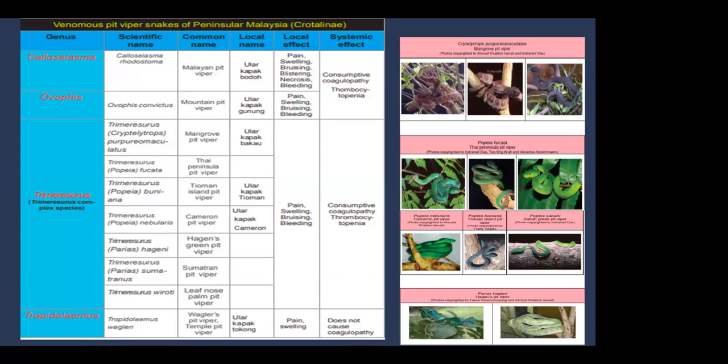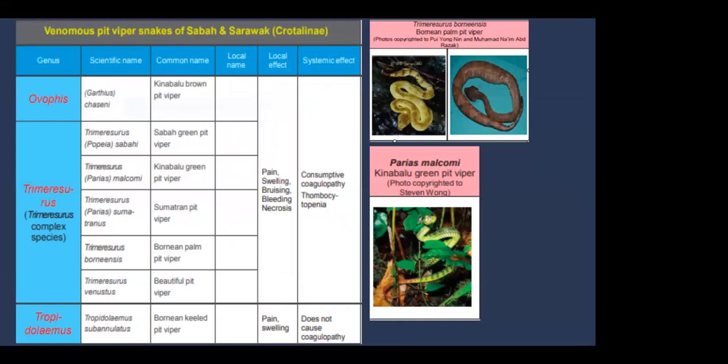So basically these are the venomous snakes from the Viperidae group. This is from Peninsula Malaysia itself. You can have a look, they have four types of genus, together with the local names. Just now we talked about the previous species that can be found in Peninsula Malaysia. Now these are the species that you can find in Sabah and Sarawak.